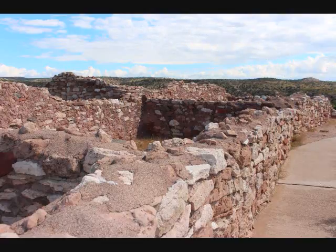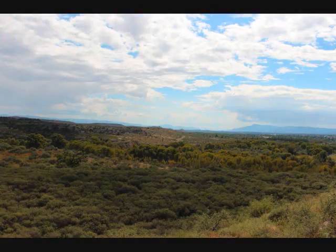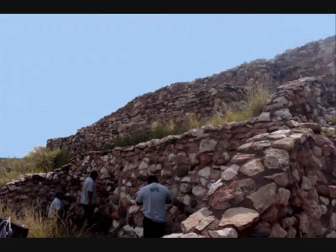Here we see a group of rooms that were later added on to the southwest portion of the building. Here we see some Hopi craftsmen maintaining and repairing the walls.